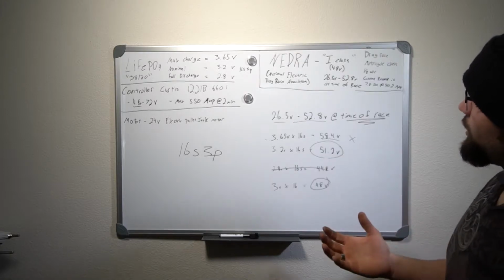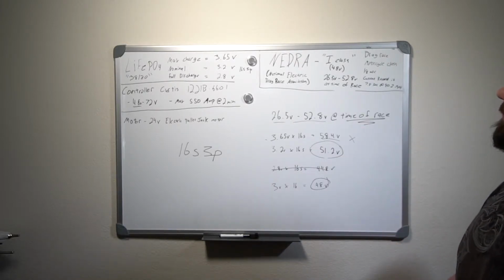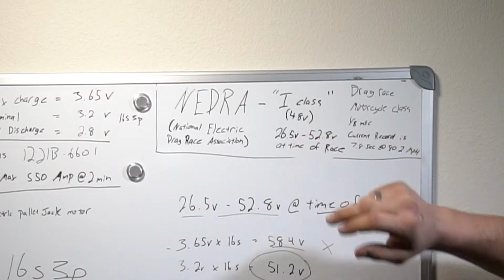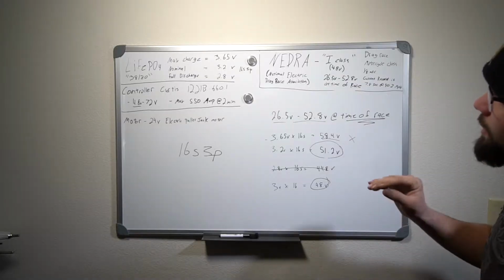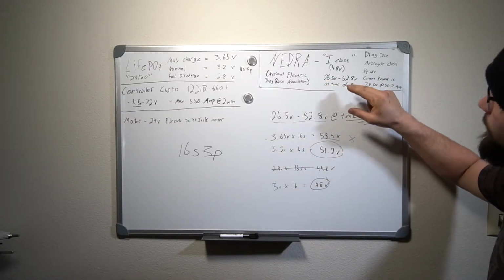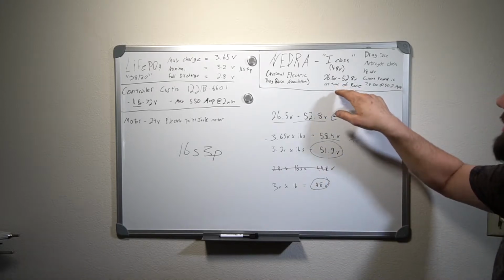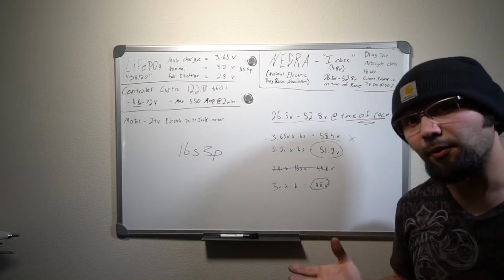We've got different classes for cars and motorcycles. They're all based on voltage, and I'm going to be racing in the 48 volt class, which is considered their I class. To be considered part of the I class, you have to be between 26.5 volts and 52.8 volts at the time of the race, meaning when you're staging, your voltage has to be within that range.